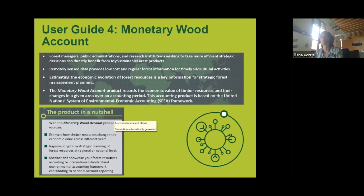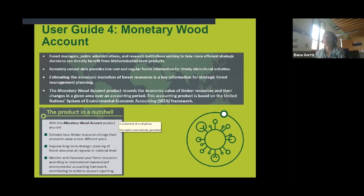It follows the United Nations System of Environmental Economic Accounting Framework. That's a very interesting part because in theory, in the future or at some point, the regions and the countries will have to report how the flows and the stocks of their forest are being developed over certain periods. So this is what we are producing here: showing how the evolution of the product of the forest can be shown in economic terms.